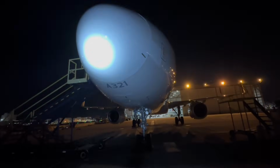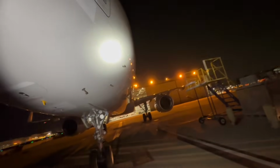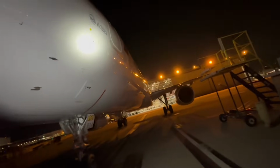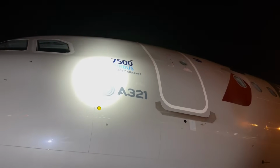As I was doing my final walk around, I noticed something on this airplane, and it's a very special airplane. Check out the decal on the side. That's right. This is the 7500th Airbus 321 built.